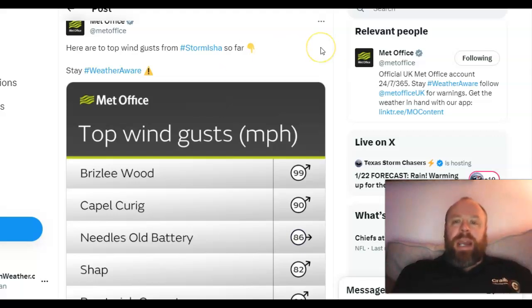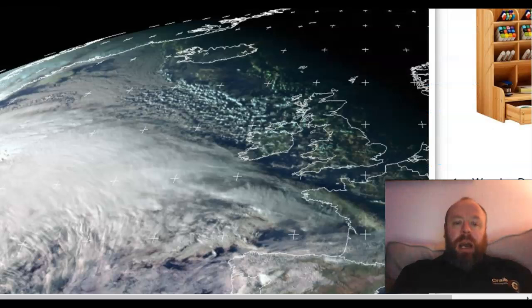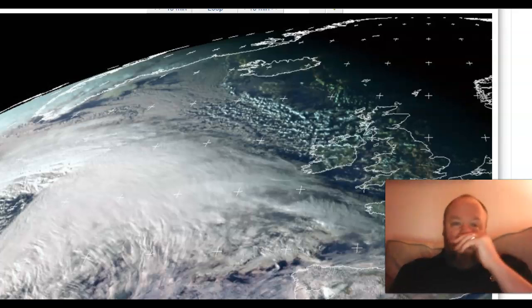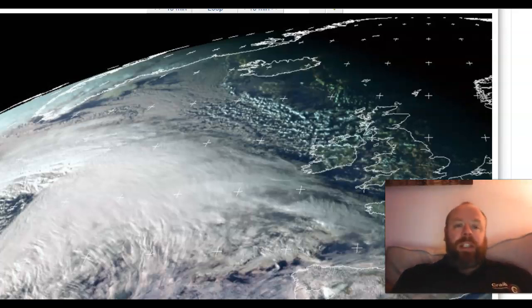So very, very impressive wind gusts across the higher parts of the UK. But even through the central belt, I do believe there was a roof ripped off a block of flats in Cumbernauld, and there was probably all sorts of damage that was reported across the country. I just unfortunately don't have much in the way of information at the moment. But this is the current satellite image.